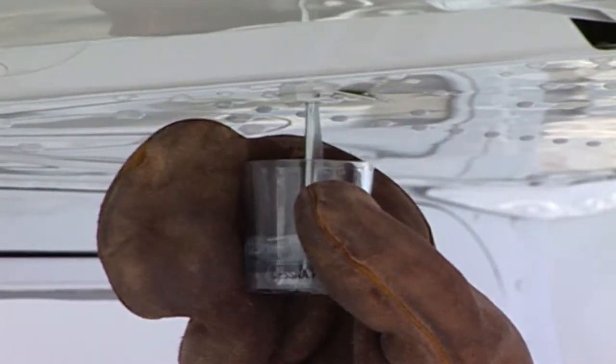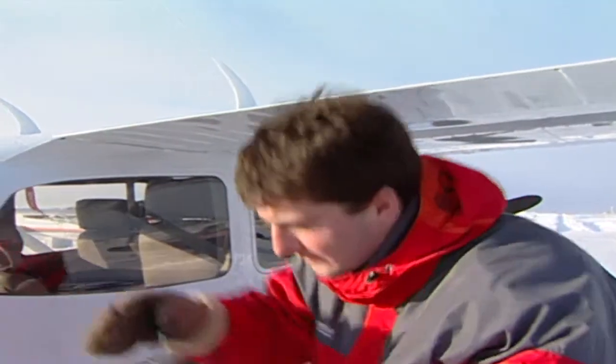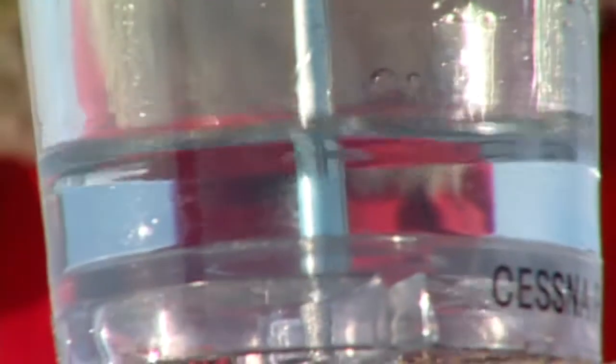After refueling, wait a few minutes for any water to settle before checking and draining the water from the fuel tanks. And before flight, check the fuel for water. Ice crystals can be hard to spot, but are apparent with careful inspection.